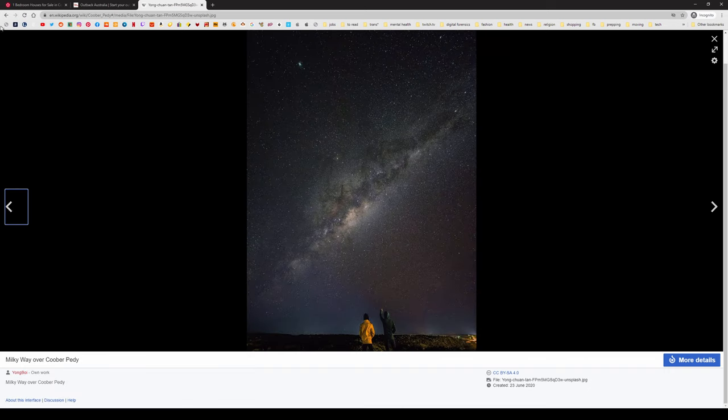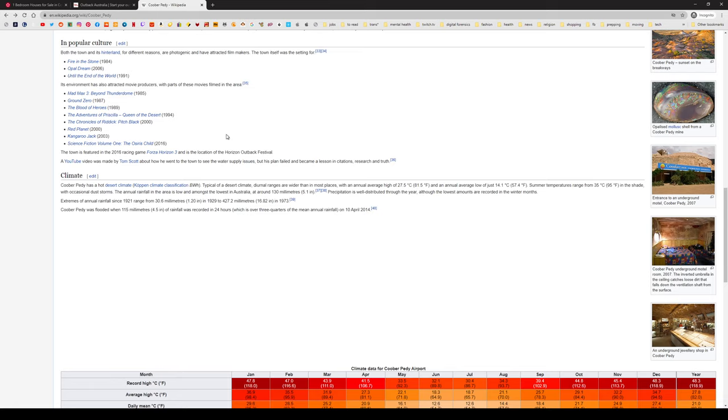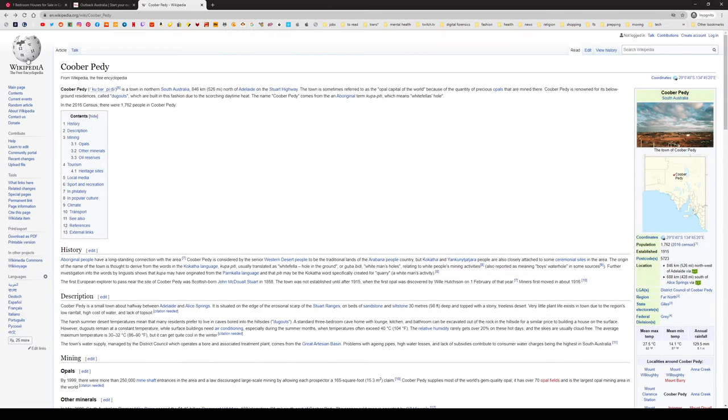They have opal mines. This town is sometimes referred to as the opal capital of the world because of the quantity of precious opals that are mined here. Cooper Pedy is renowned for its below-ground residences called dugouts, which are built in this fashion due to the scorching daytime heat. Cooper Pedy comes from the Aboriginal term meaning white fella's hole.